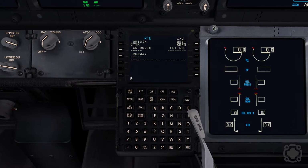Flight number today is still Speedbird 9737. Our runway for departing today is runway 34, like so. Go to our routes page. We actually have a very simple route today. It's direct Yankee Romeo, which is the Goose Bay VOR.